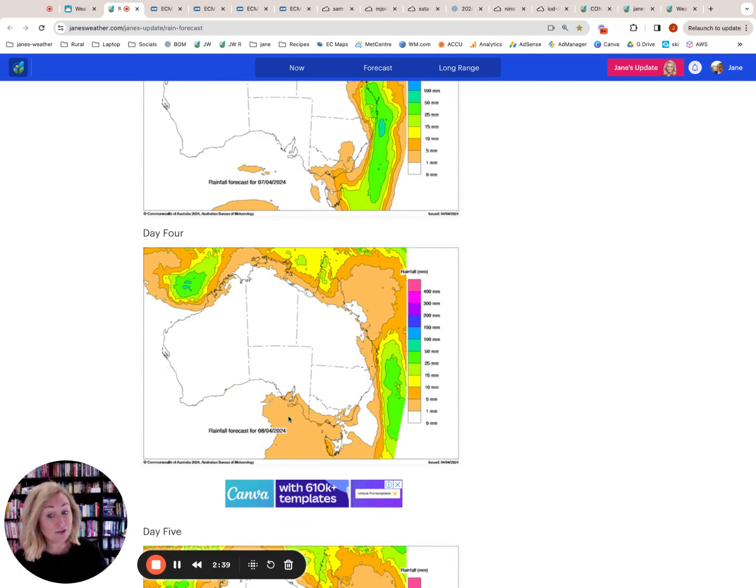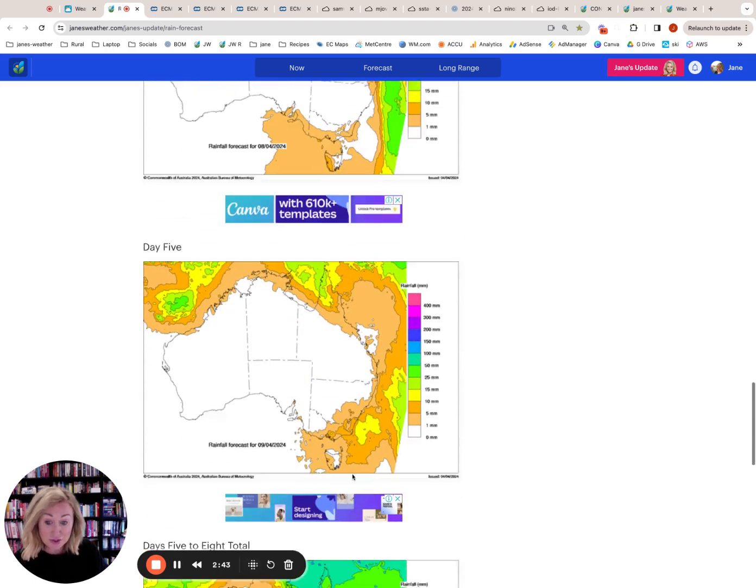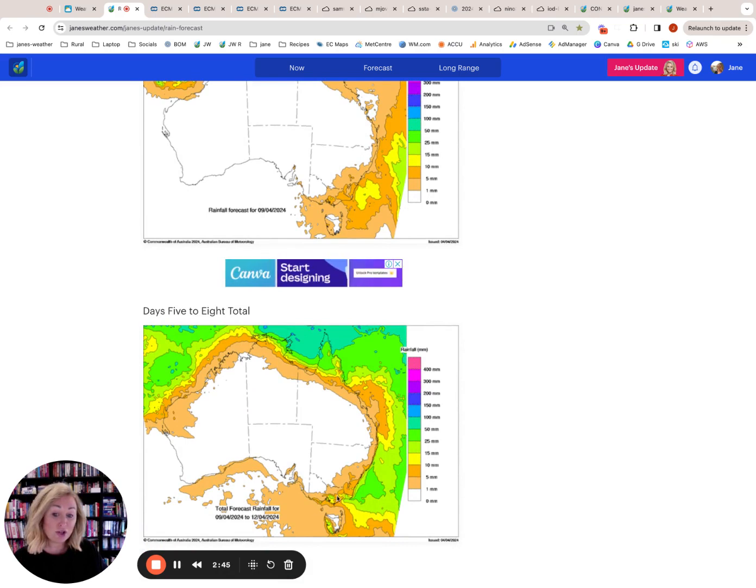Whereas now we start to have a look at the next system that's coming through the southeast. Here we have it coming in on Tuesday, and there's a little bit to follow up. So this is a very southeast system that just moves into southeast New South Wales as well, but does not extend its way right up the coast. Instead, we've got a low that is up in through here. Do keep an eye on that.